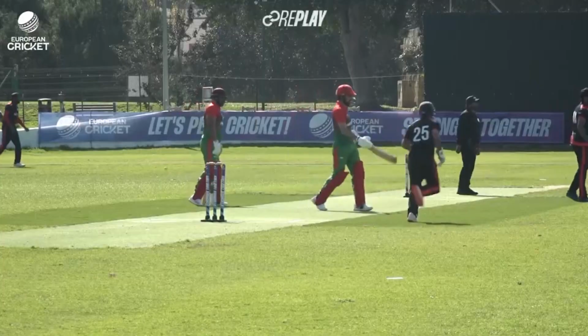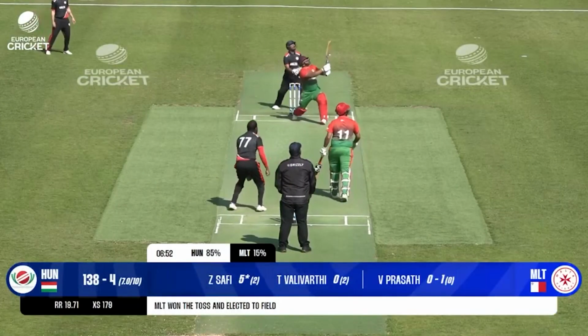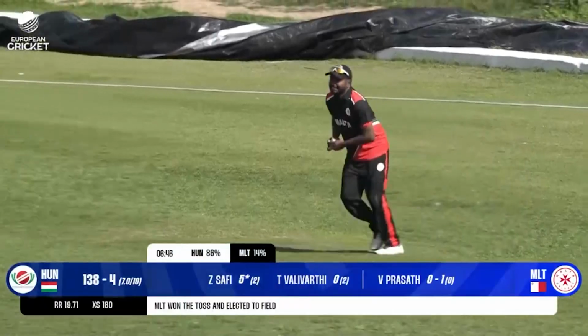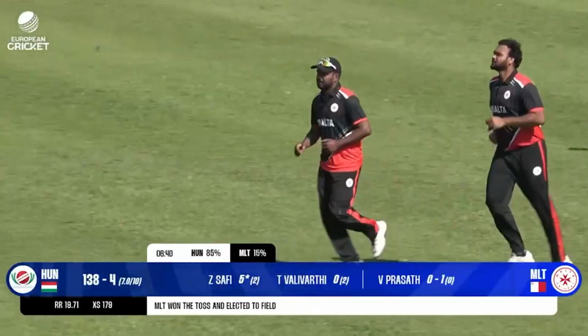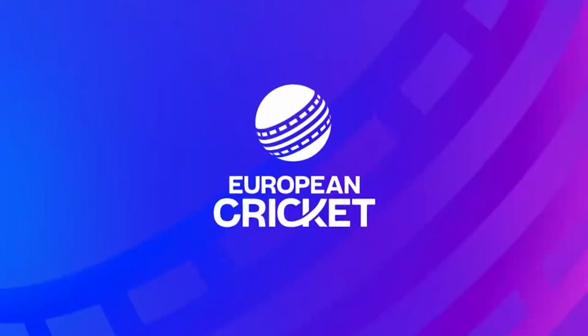It wasn't. That's the dangerous Ghani out for 71. And Prasad caught that one last over. Big wicket. And this one's gone high, and it should be taken in the outfield, and is. Almost a fumble there, but he did manage to hold on, and this has been a great comeback from Malta. That's the 5th wicket to fall in just about 2 and a bit overs.